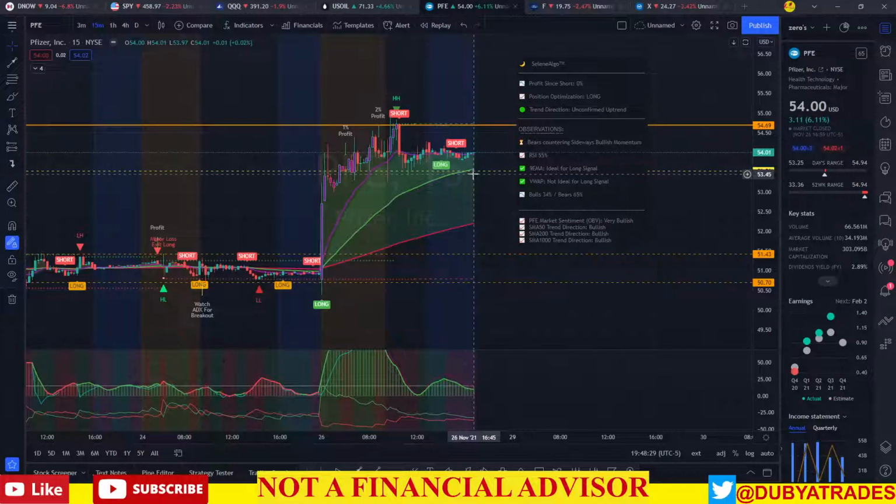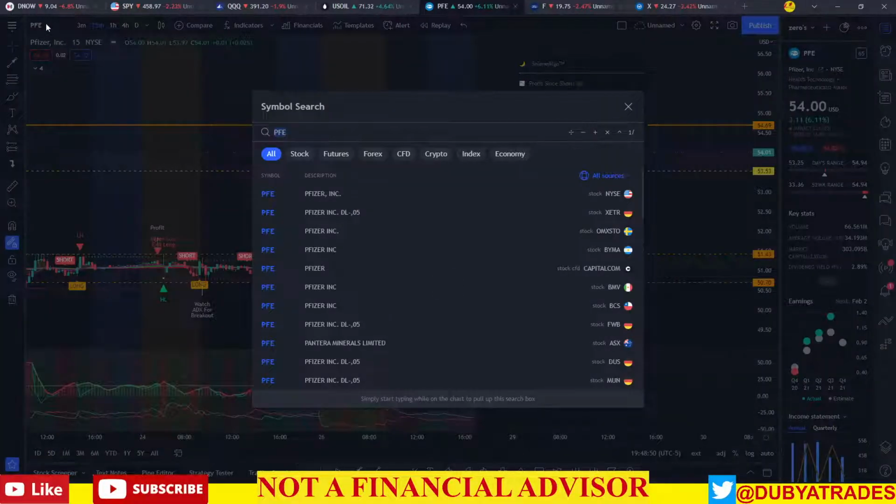If it breaks above this orange line, it is going to make a new higher high, and it's probably going to stair step or ABC its way up, continued up, lightning strike up, whatever you want to call it. So these are two stocks you definitely want to keep an eye on.